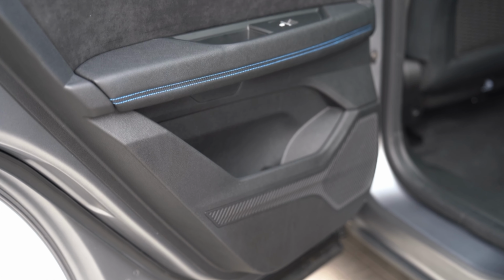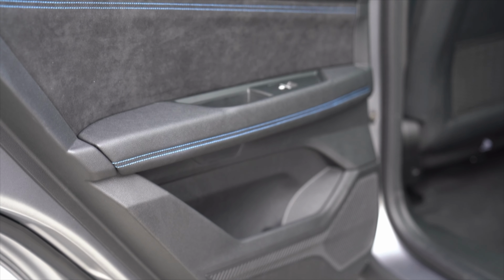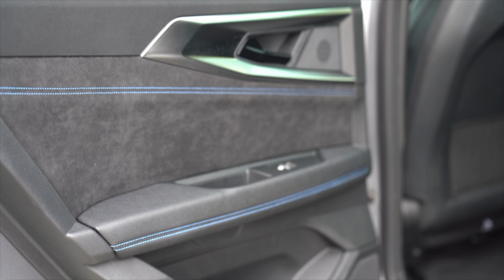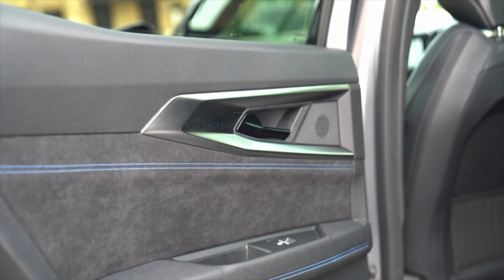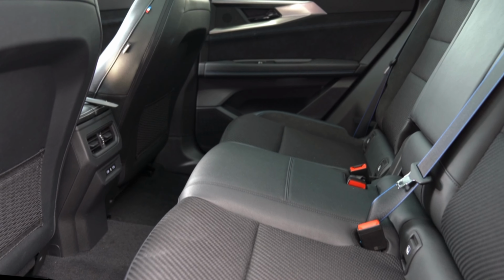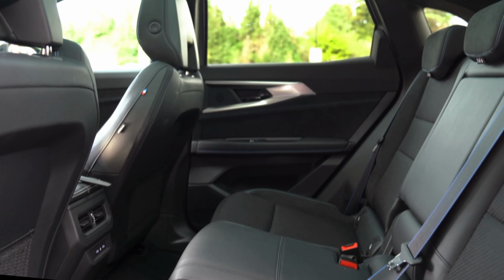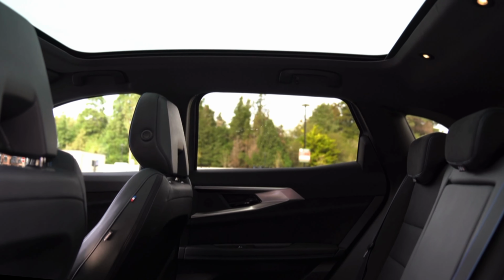The Austral has loads of storage cubbies, from the door bins to the large glove box and the space under the front armrest. All versions of the Austral come with a sliding rear bench, so either boot space at 555 litres or knee room can be adjusted. The seats split 60-40 and can move independently of each other, as well as having the ISOFIX points for kids' seats.